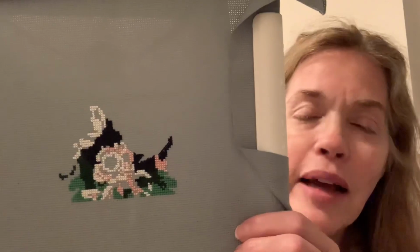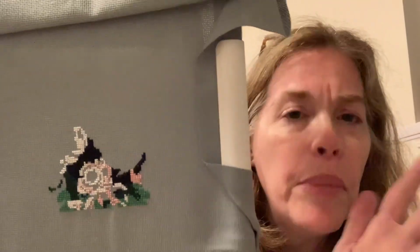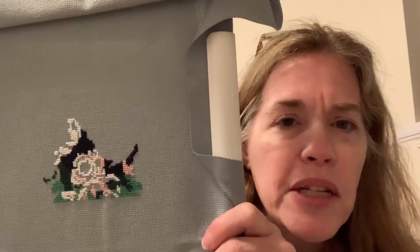But I really do like the colors. The colors in this are just fantastic, and I think it looks great on this fabric. Unfortunately, the light is not showing the fabric very well, but you should have seen it throughout the rest of the week. But yeah, so that is week 3, number 3, Mirabilia.